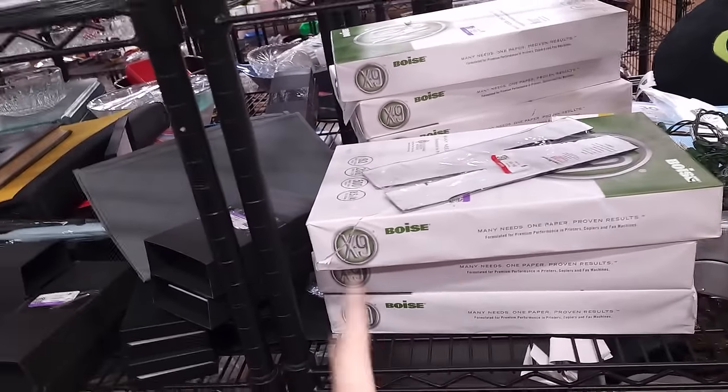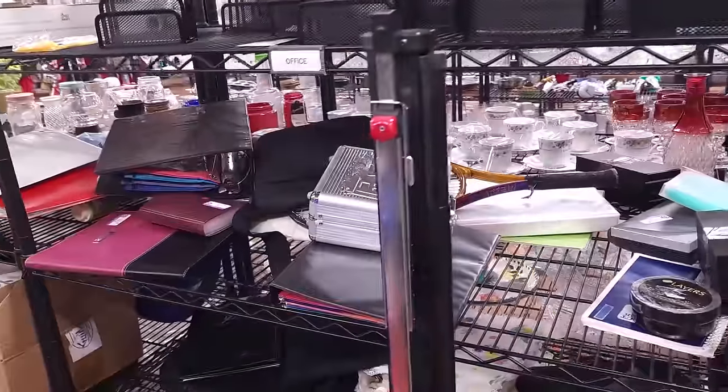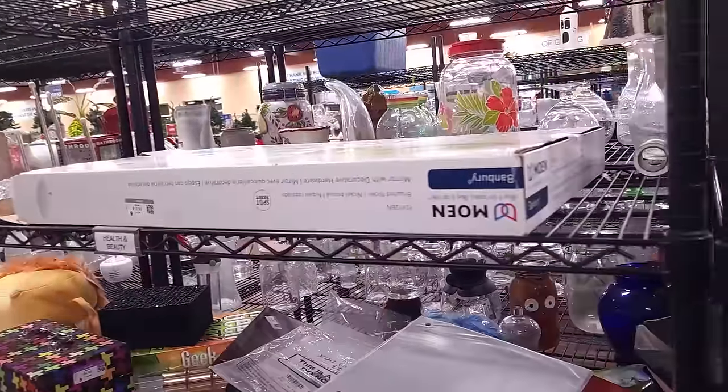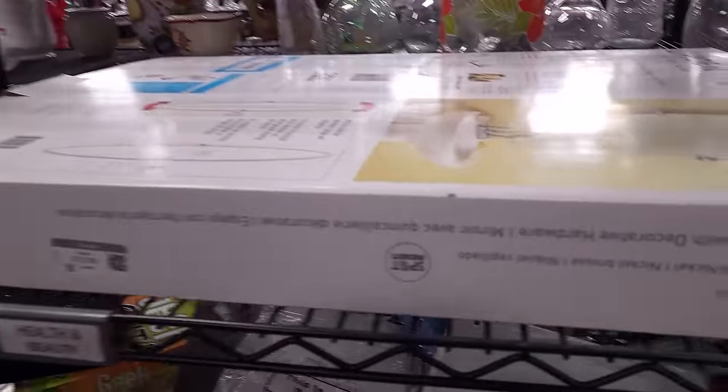I've picked up a lot of reams of paper at Goodwill over the years, but not the legal size. I don't think I print anything in legal size anymore. Does anybody? Do you still print anything in legal size paper? That's probably why it's ended up at Goodwill.